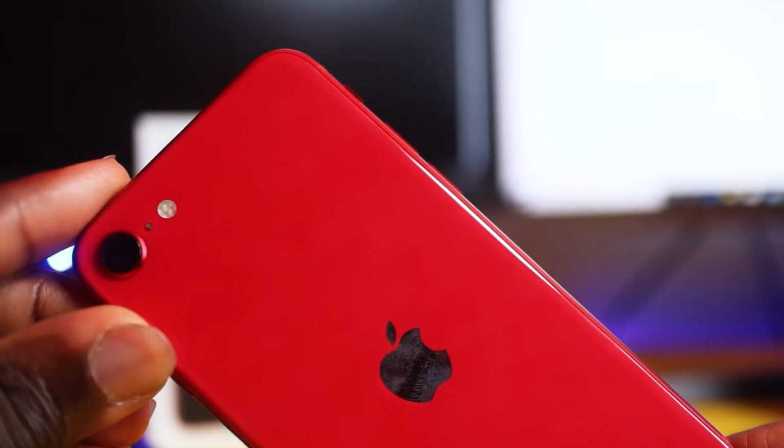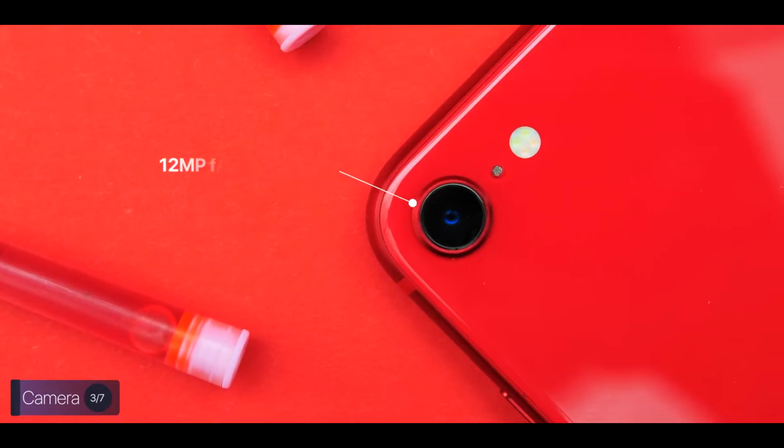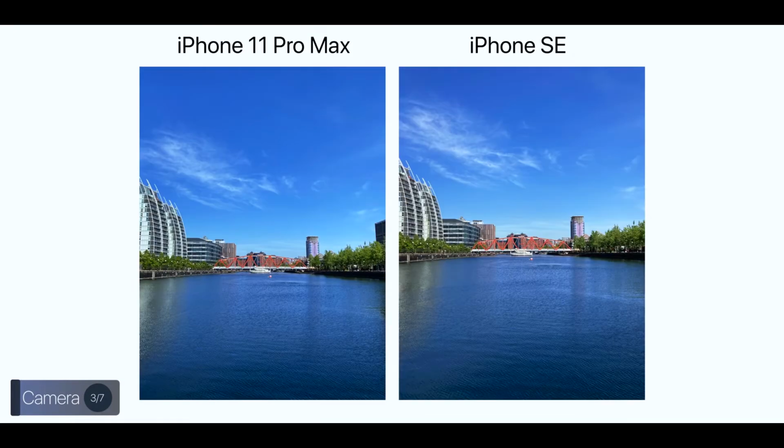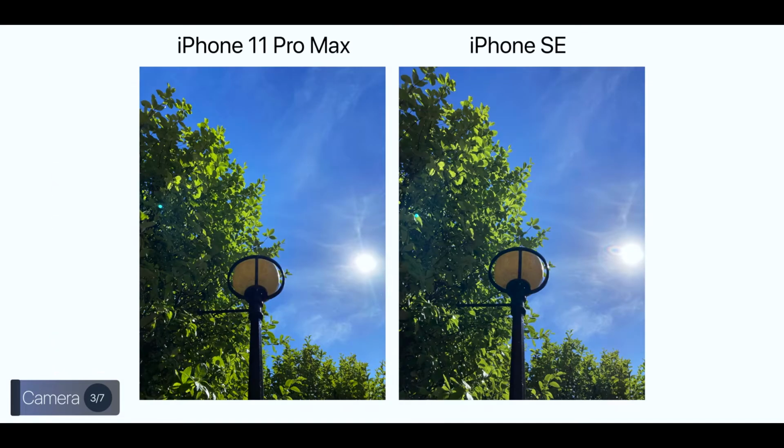Now let's talk about the camera system on the iPhone SE. Apple didn't really specify if the camera system is the same thing as the iPhone 8, XR or the iPhone 11. But we know it's a single lens camera system. It's actually a very good camera if you give it enough light. With enough light, you can compare the pictures taken on the iPhone SE to that of the iPhone 11 Pro Max.